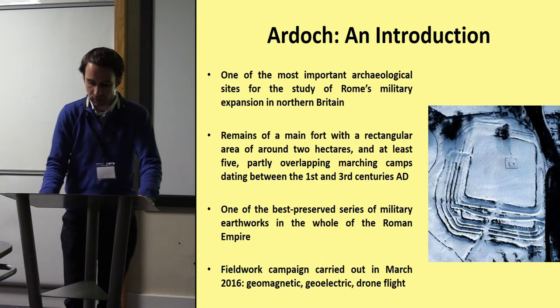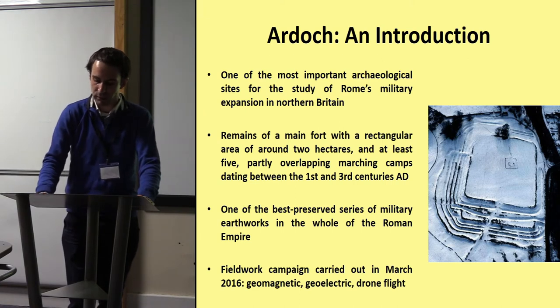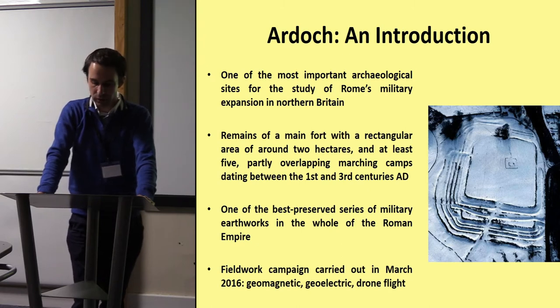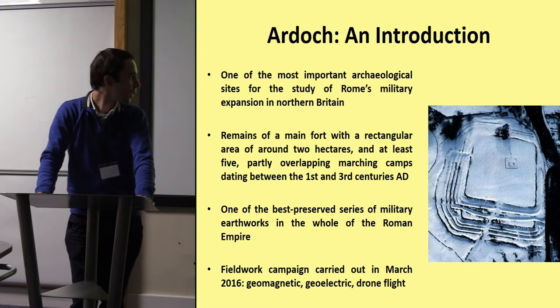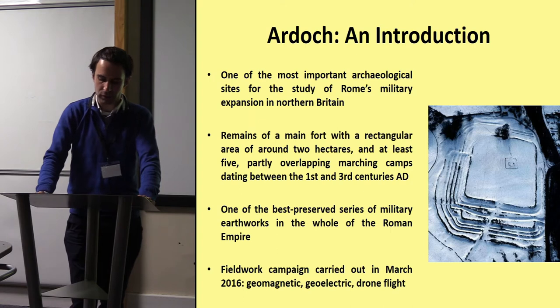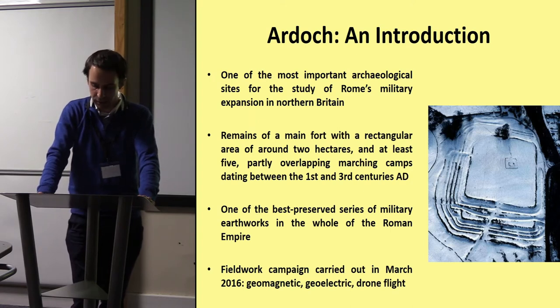The Roman military complex of Ardoch at Braco in Perth and Kinross, Scotland, is one of the most important archaeological sites for the study of Rome's military expansion in northern Britain. It comprises the remains of a main fort with a rectangular area of around 2 hectares, that you can see here in the image. And in addition, also at least 5 partly overlapping marching camps dating from between the 1st and the 3rd centuries AD.